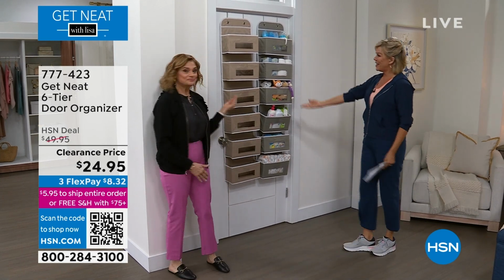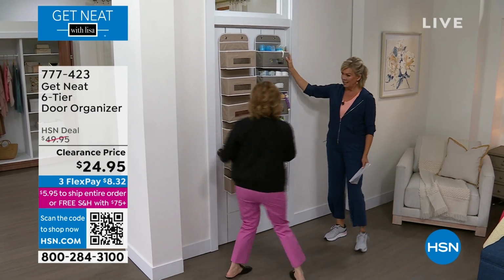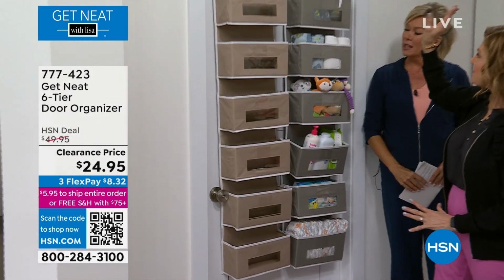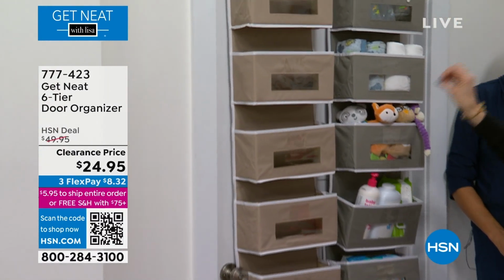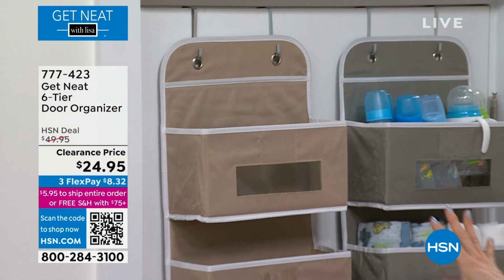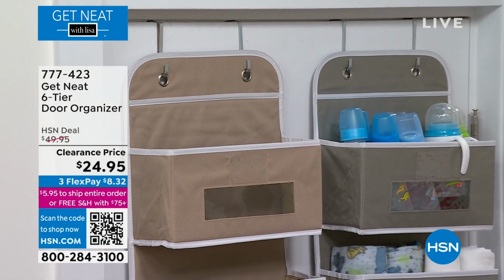Yes. We're going to start right here. So these are my over-the-door organizers. I'm going to come over here. So this is perfect for hanging over the door. Or if you see these little brads up here, you can actually hang it on the wall. So if you have a space that has a lot of wall behind the door, you can hang it.